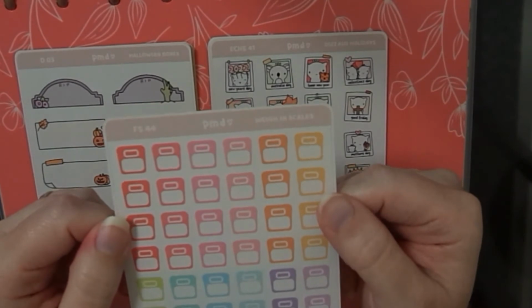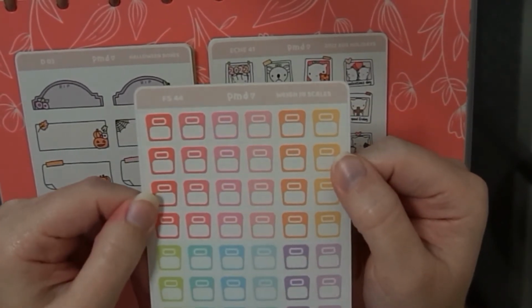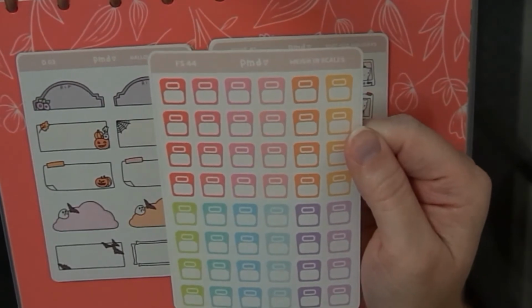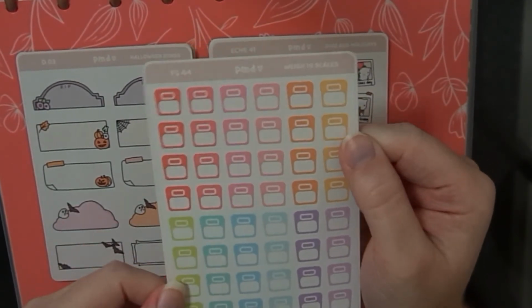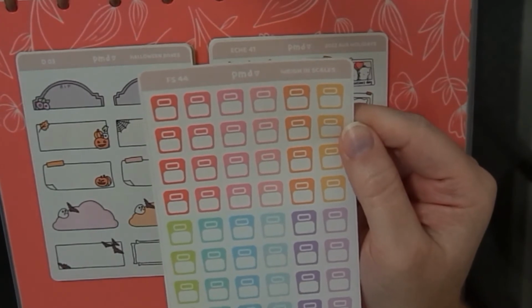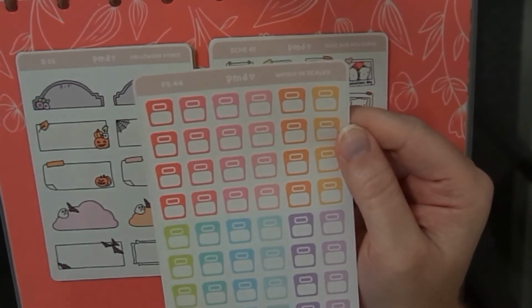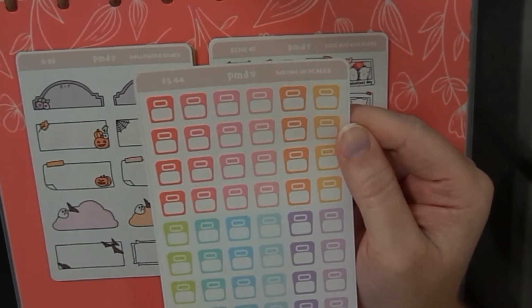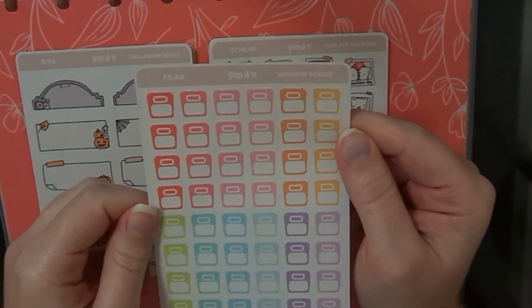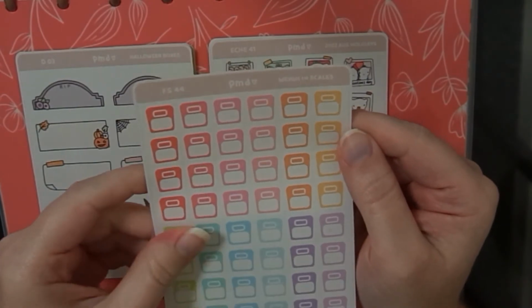I got some of these weigh-in scales for my weight loss journey, and I picked this in, I believe, a rainbow colorway. They have, I think, 3 different color options. It's either 3 or 2 color options, but they also have a minimal one, and I think possibly a pastel one. I can't remember, but this should last me quite a while.